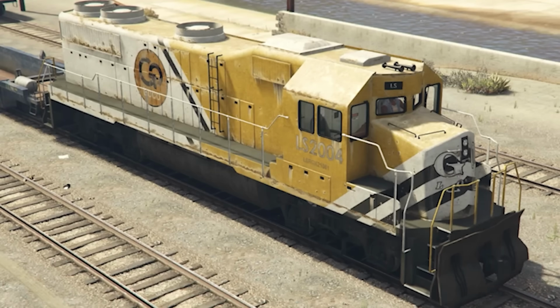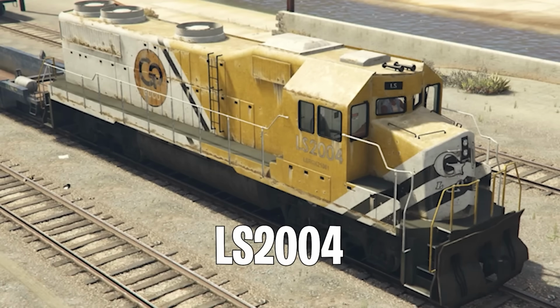There's a marking on the side of the train that says LS 2004, or in other words, Los Santos 2004, which is the year that GTA San Andreas was released.